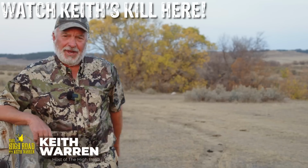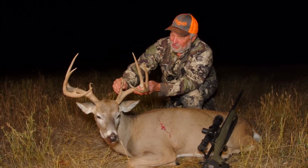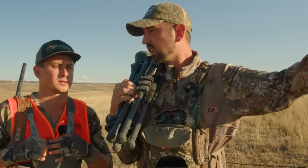All right, so I got my deer on the deck, and I am stoked. This buck is perfect, a perfect example of what a hunter can expect to kill when he comes to Blue Rock Outfitters. Now Johnny's on deck, and Johnny knows that if he doesn't shoot a mature deer, I'm gonna kick his butt. Okay, so I've got pressure from two sides now.